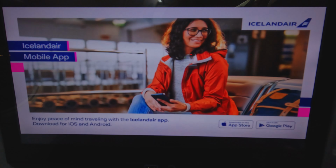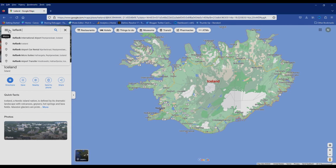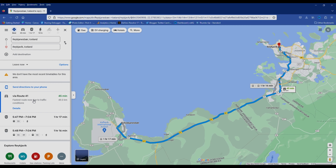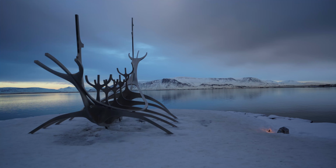What might 10 days in Iceland look like, you might ask? Well, we flew to Iceland on Icelandair. It was about a 6-hour flight from Chicago to Keflavik International Airport in southwestern Iceland, which, as you can see here, is about a 45-minute drive from Reykjavik. I found it interesting that the F is pronounced more like a B or a P.